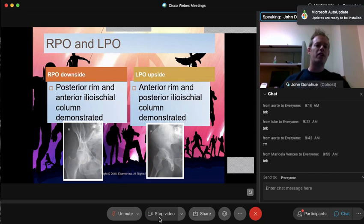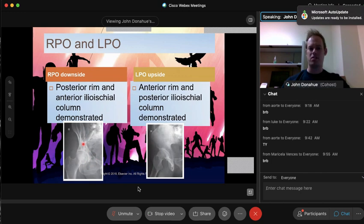Now, if we're looking at the downside, this is doing an RPO versus LPO, by the way, and you can reverse these to LPO, RPO, with either way. If we're looking at those downsides, we do want to see that posterior rim and the anterior ilioischial column demonstrated. That's this area right here. Ilioischial is the combination of the ilium and the ischium. It looks a little superimposed. That's what we're going to get when we oblique that patient.